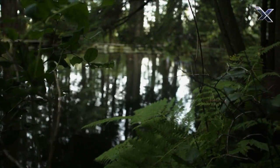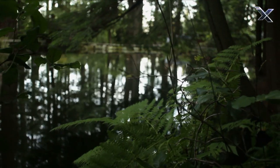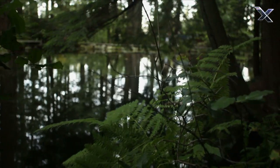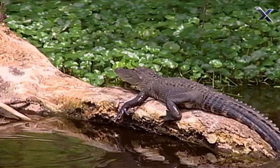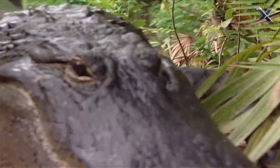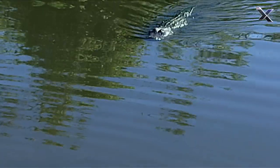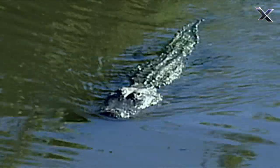Somewhere below this surface, an ancient, man-eating, living relic swims. Say hello to the alligator. Thanks to Mother Nature's durable design, the alligator has survived in swamps for about the last 250 million years. That dates back to the era of dinosaurs.